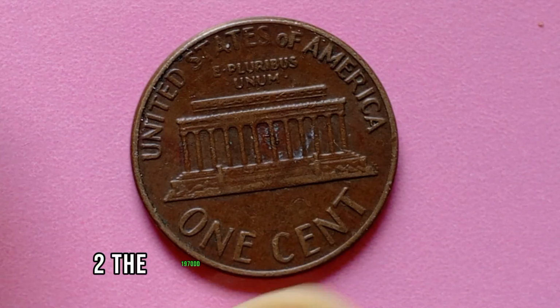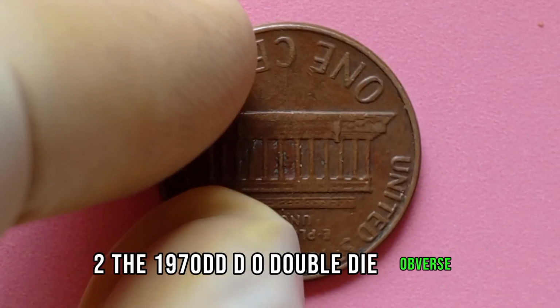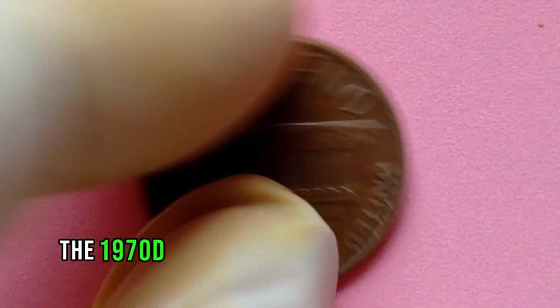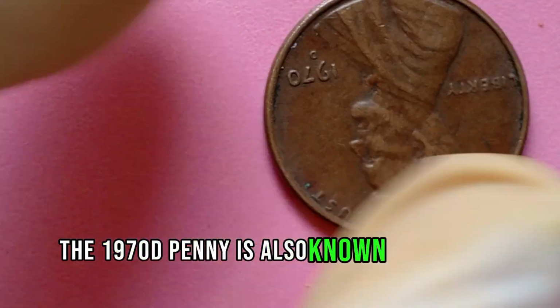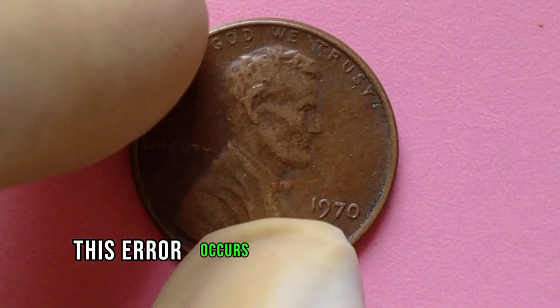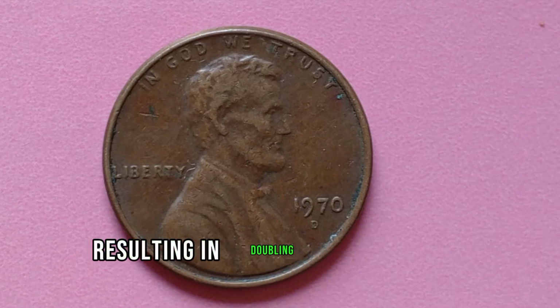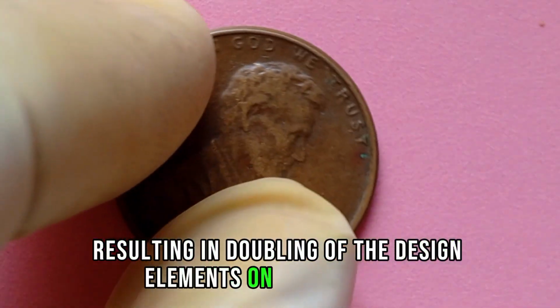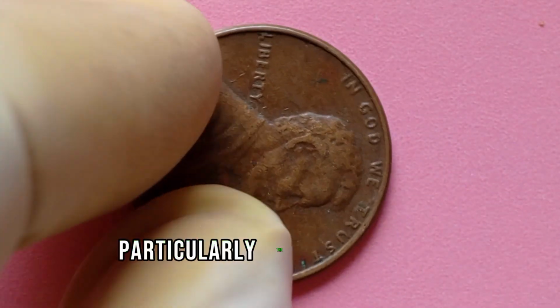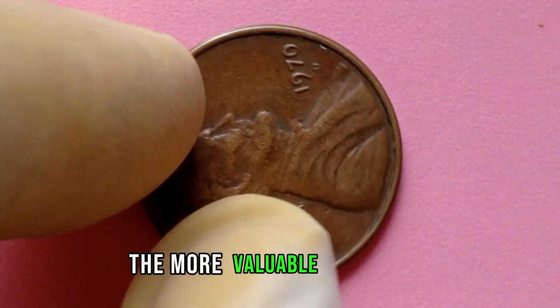2. The 1970 DDO, double die obverse. The 1970 penny is also known for a rare error called the double die obverse. This error occurs when the die used to strike the coins is misaligned, resulting in doubling of the design elements on the obverse side, particularly the date and the inscriptions. The more prominent the doubling, the more valuable the penny.